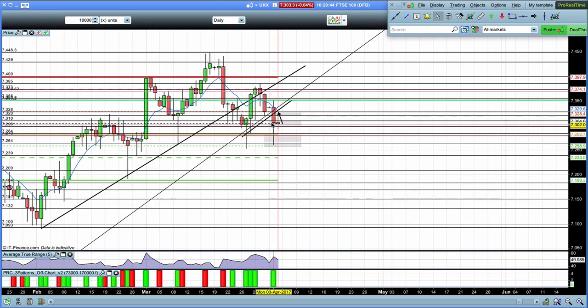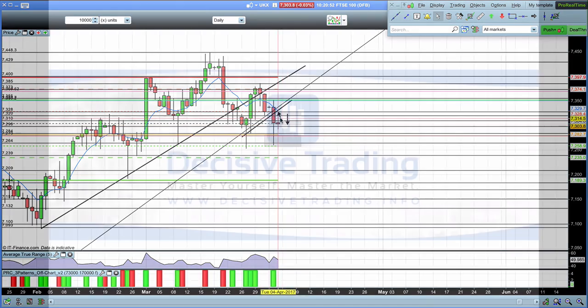So, from this level here, all we did was we bounced, bullish bounce, came back up to retest the level once again. More sellers stepped in, and the market came down very, very nicely.